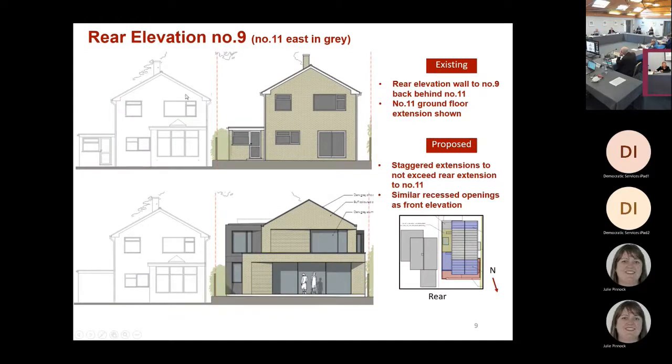And these are the drawings of the rear elevation, existing and proposed. The two-story extension will sit slightly forward of the neighboring dwelling's rear wall, and its ground floor does not exceed the ground floor rear extension to number 11, and that is shown here. The front extension design of recessed windows and doors are carried through to the rear elevation. The side extensions are dark gray and are set back from the rear elevation walls and demonstrate subservience to the other proposed elements.